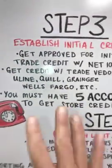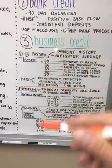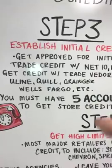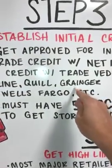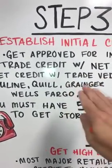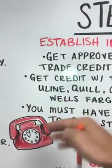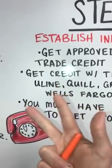There are two things unique about these kinds of vendors. One, they do report to the business credit reporting agencies, one or all of these three. Two, they will give you credit even as a startup when you have no prior credit established. But as Terry just said, Granger made Terry place more than one order. That sometimes happens. Granger wants to see maybe one account reporting typically before they'll approve you. Uline and Quill, if you're brand new as a startup, may make you place 2 or even 3 orders, but they will approve you on either your first, your second, or your third order.